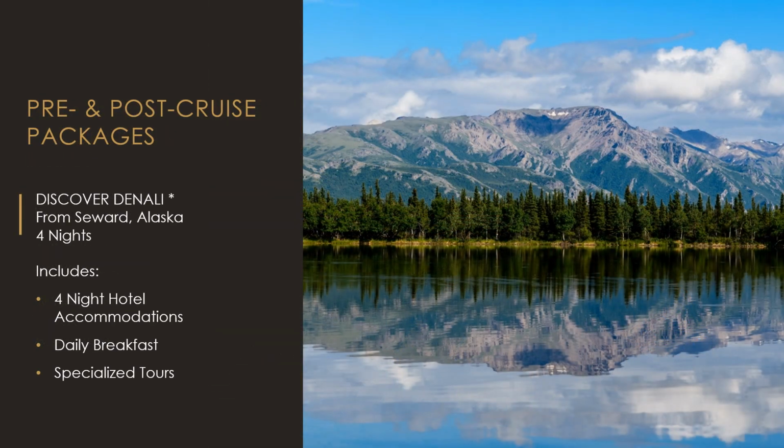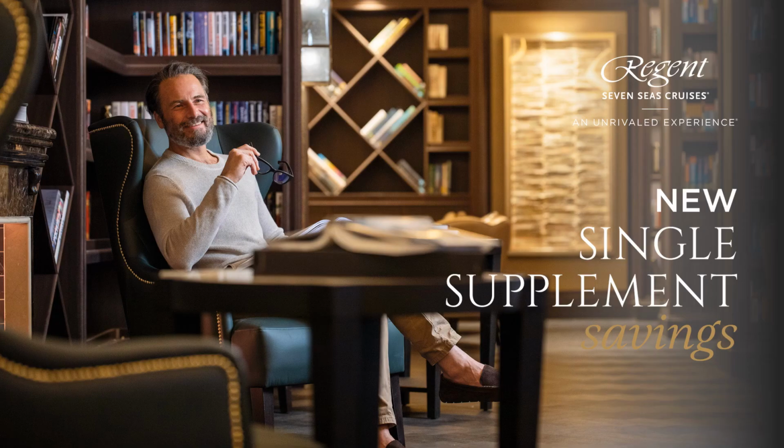And then we offer pre and post packages, Discover Denali up to 4 nights. This I would highly recommend if you have the time to do. I would do a pre and then sail from Seward to Vancouver and then spend a night. I would definitely spend a night in Vancouver. It's a wonderful city and great restaurants as well. We do offer a single supplement savings, and it depends on the sailing, but it could be 0, it could be 25% or 50%. So ask your specialist at CruiseWeb if you're interested in the solo savings.